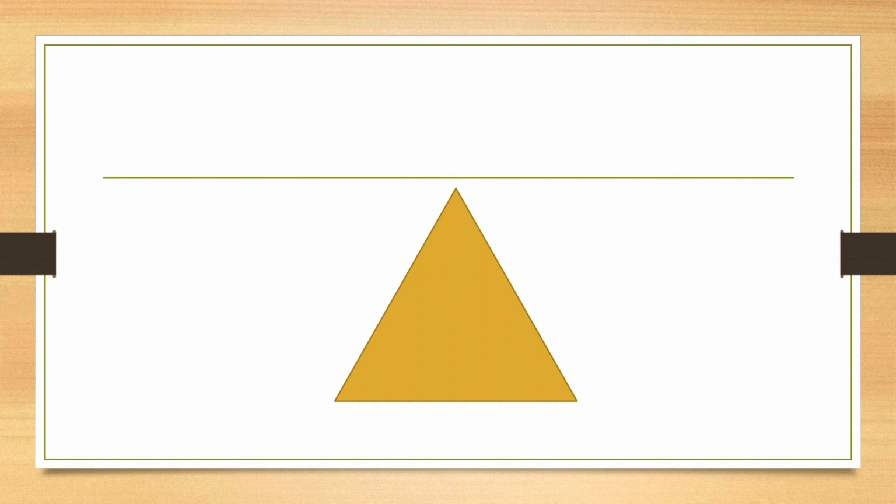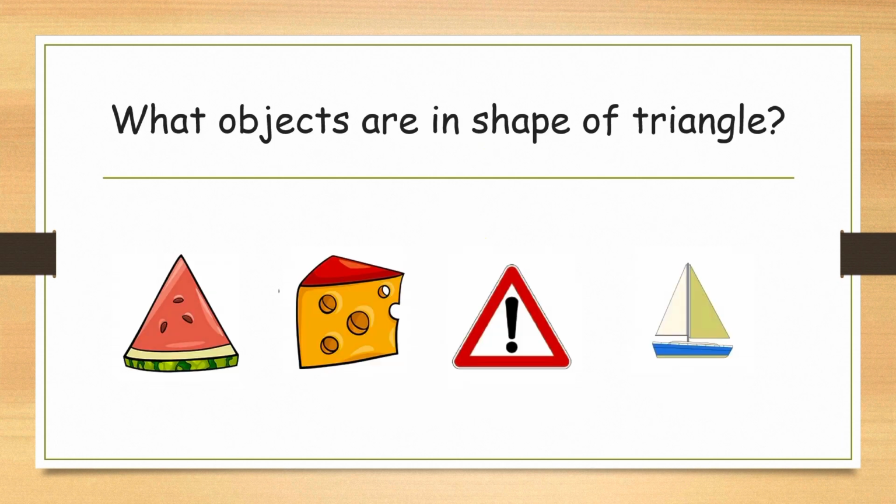And the last one, do you remember what shape this is? This is a triangle. What objects are in the shape of a triangle? A piece of watermelon, cheese, a sign, and a boat. All these things are triangles.